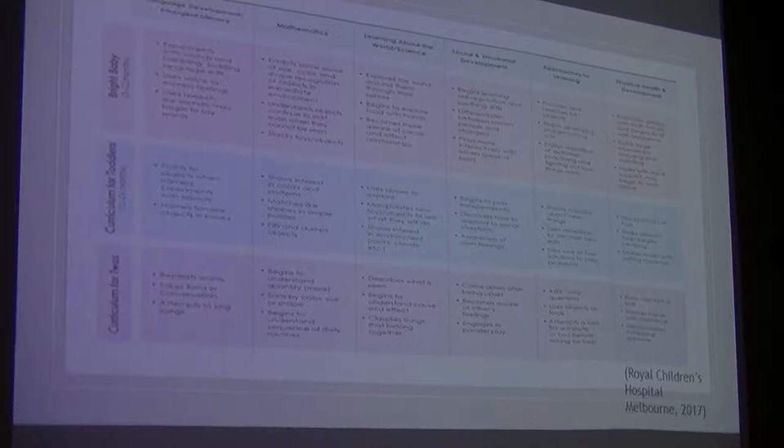At 12 to 24 months, they can start pointing to objects if they're named. They show an interest in colors and patterns. They are starting to use more of their senses to explore. They're not just sticking things in their mouth, although that is still a very large part of it. They're also beginning to play independently, and they show a curiosity about new things.